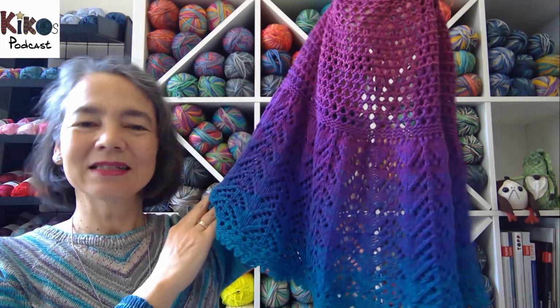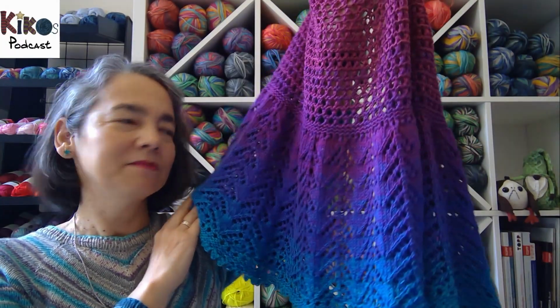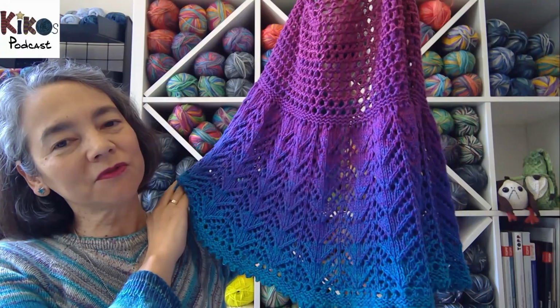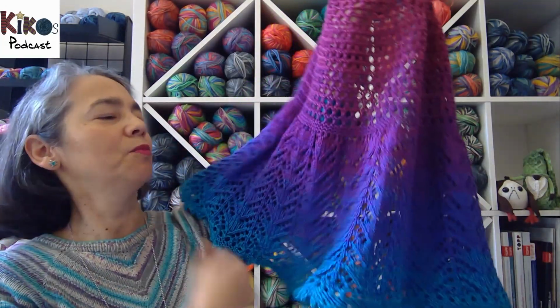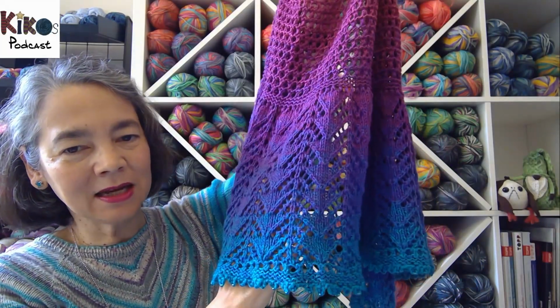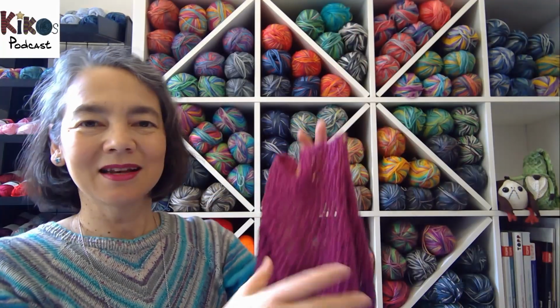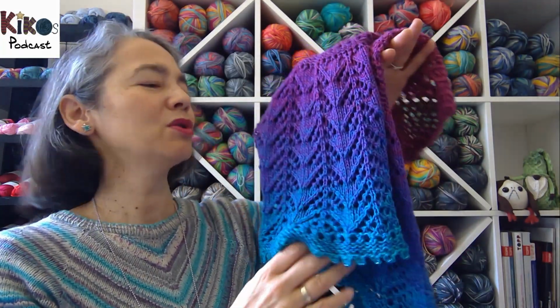The pattern is called Afternoon Tea, I think. It's a free pattern on knitty.com, and I think I changed it a little bit. I added some more pattern repeats of the second lace pattern because I still had yarn left and I wanted to use as much of the colors as possible.